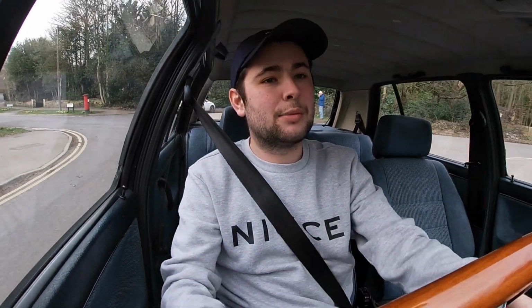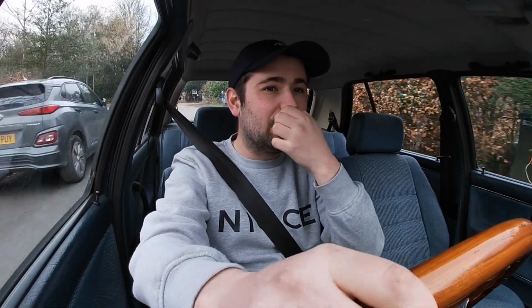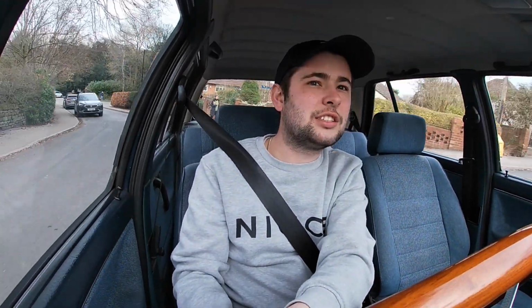Parts availability. You can't really get parts for these from Eurocar Parts, that sort of parts retailer, anymore. You'd have to go to someone who breaks them for parts, or you'd have to go to Europe where they have some places that can still supply parts, or you'd have to go to the Heritage Centre to get them, and obviously then your prices do go up, which is a bit annoying.